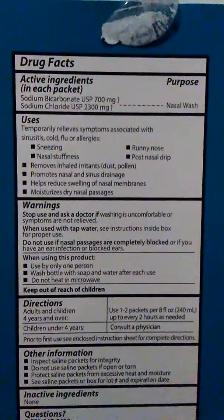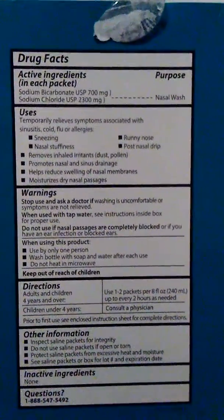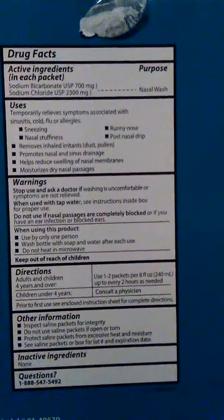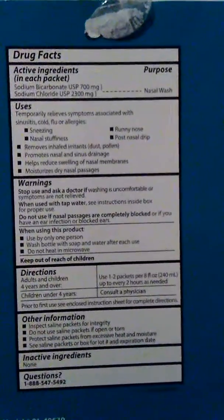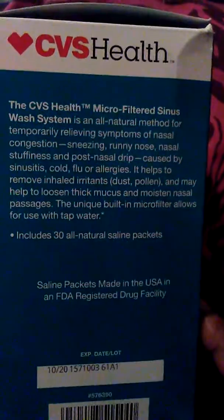I can't even talk right, y'all. This says the same thing. Yeah, I might want to read this. And sodium bicarbonate, sodium chloride. Temporary relief of symptoms associated with sinusitis, cold, flu, or allergies. Oh, y'all read that. Because I'm telling y'all, it's hurting me to talk, in my teeth too. And I just came from the dentist, so I know it ain't nothing with that. Not literally just, but a couple of weeks ago I had a dentist appointment. No cavities or nothing.